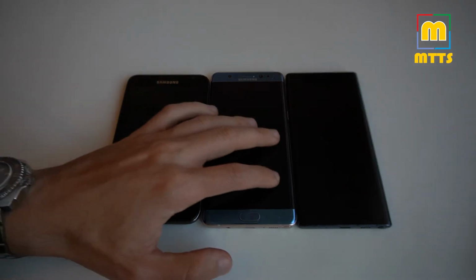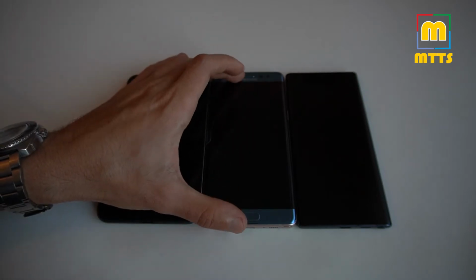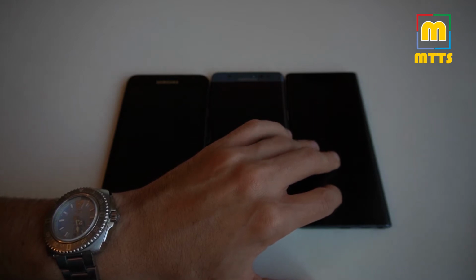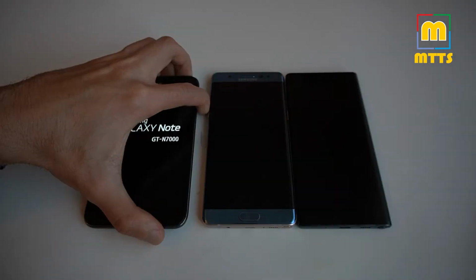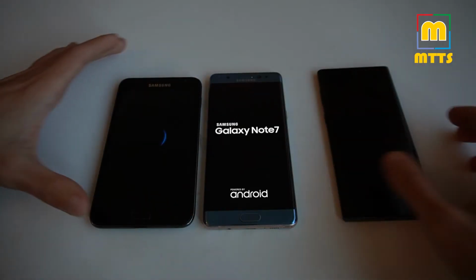For these, we have still a 16:9 aspect ratio in the case of Note 7, and the regular for 2020 19:9 aspect ratio on the Note 10. Let's power them up. Galaxy Note 1, Galaxy Note 7.